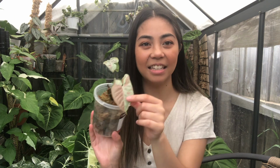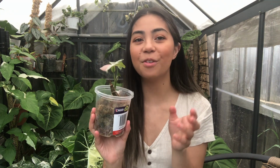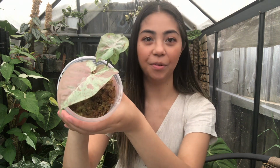He also said that depending on the light, this can be a little bit more greeny, more white, but regardless of what it is, this thing is beautiful. Beautiful. I've just realized that there is definitely a theme with my Syngoniums, and that is pink. I like pink Syngoniums apparently.